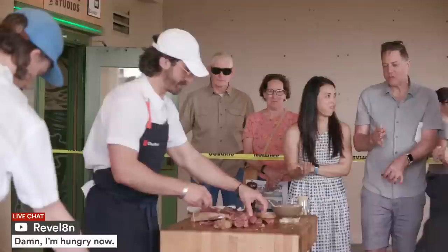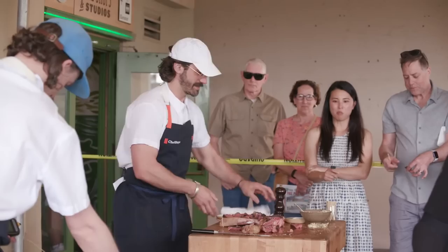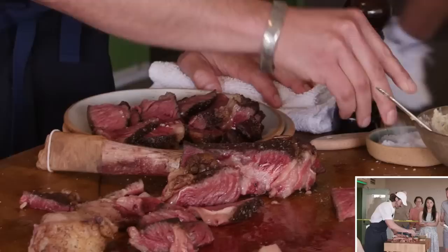I can't believe Nick made that compound butter in like 11 seconds. Guy needs to be on Top Chef. He needs to come to our house and make it. He needs to come to your house? It's pretty expensive.